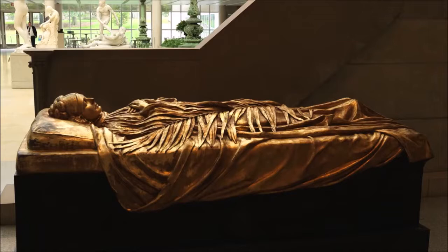You may not have been prepared to find what you find as you get close, which is this beautiful woman lying in her bed, except this is not the usual bed. This seems to be her deathbed.